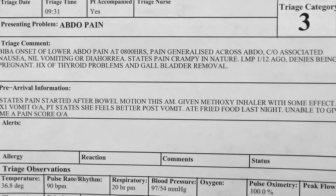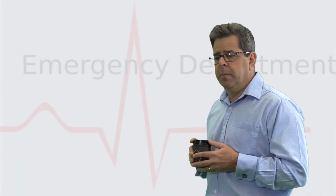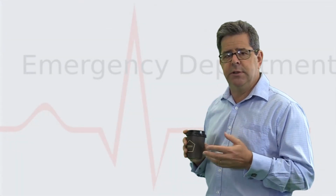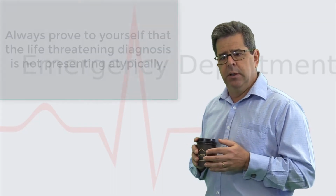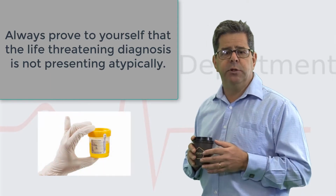Now you can see that her blood pressure is down a bit and she's a bit tachycardic. Unsurprisingly, as a category 3, she's seen by a relatively junior doctor who, as part of the differential diagnosis, did consider an ectopic pregnancy, but given that she said she wasn't pregnant, actually thought that a urinary tract infection was more likely.